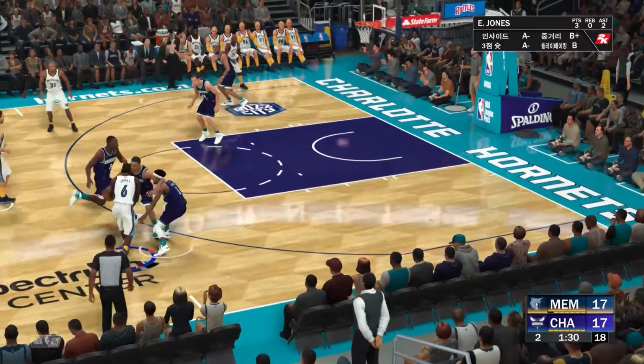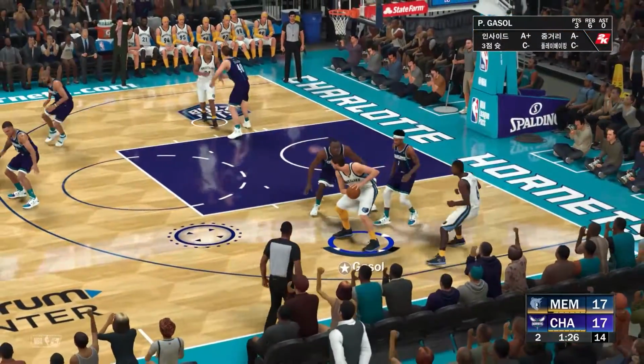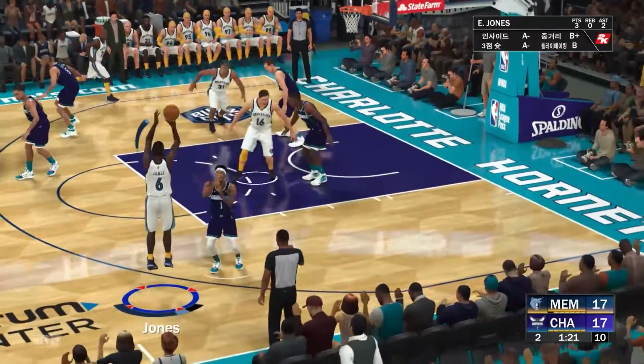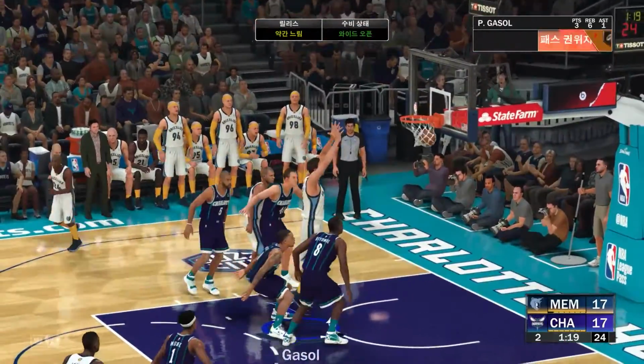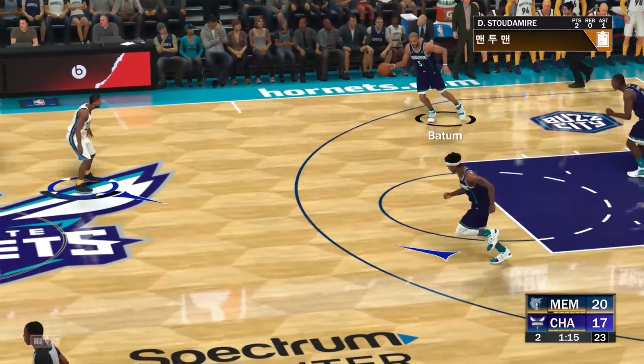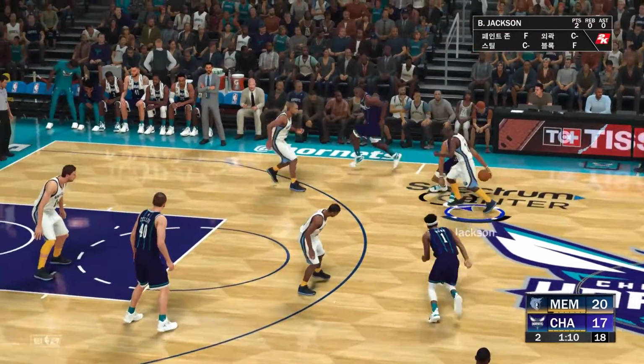Now Jones, after the missed 3 from Malik Monk. Jones finds Gasol. Gasol is doubled. Kicks it out to Jones. Knocks down the 3 ball. Jones has got 6. And what about the way Gasol sees the floor? So gifted at whipping the ball all over to the open man.